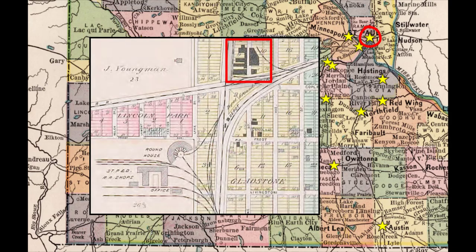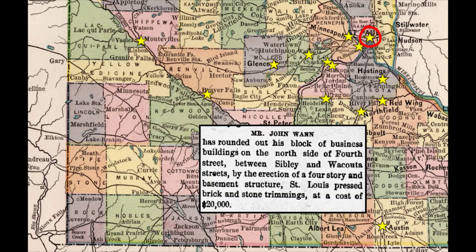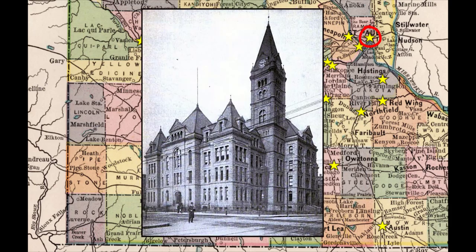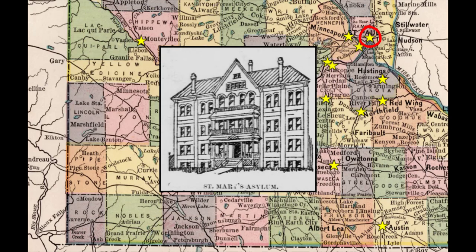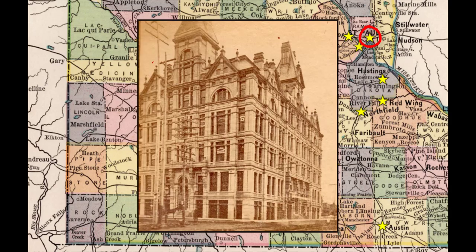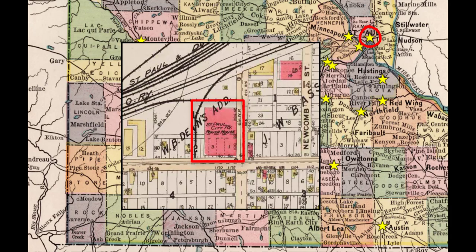St. Paul Agricultural Works, the St. Paul and Duluth Railroad Shops, the Kramer Building, the Wan Building, the Ramsey County Courthouse, the Ryan Hotel, the Administration Building of the City Hospital, St. Mary's Asylum, the St. Paul Chamber of Commerce Building, the Hotel Bartow, and the St. Paul City Railway Powerhouse Building.